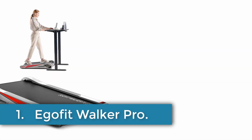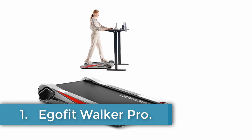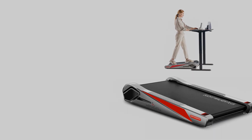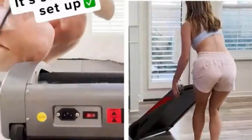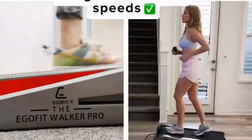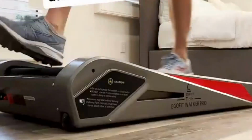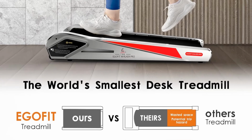Number 1. Egofit Walker Pro. The Egofit Walker Pro M1 is a compact walking treadmill designed for both home and office environments, characterized by its small size and compatibility with adjustable standing desks. Made from acrylonitrile butadiene styrene (ABS) material, it measures 38.39 inches in depth, 21.85 inches in width, and 6.89 inches in height, with a weight of 48.5 pounds.